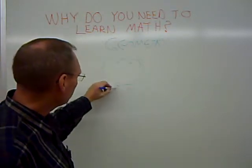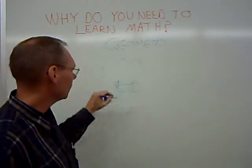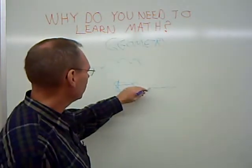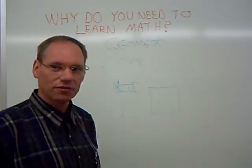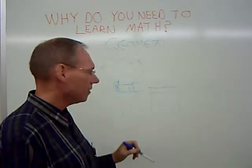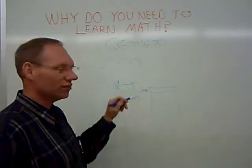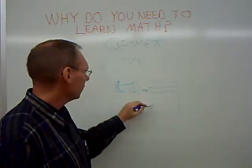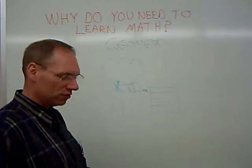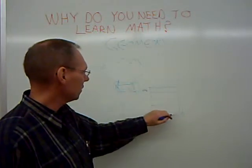The tree fort, you want to put it up so high, so you've got to get up there, and you want to make it secure. You've got to know how wide this is, and you want to figure out, how many boards do I need? Well, let's see. If I want to make it square, because it just happened to fit in the tree that you're going to put it in, and you want to use 2x4s, well, let's go with a 2x6. And we'll just assume for this example that it is exactly 6 inches. You want to have enough space for your friends, and let's say we've got a total of 6 feet here, 6 feet and 6 feet.